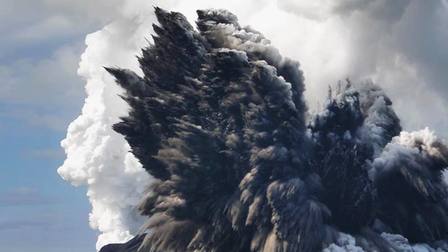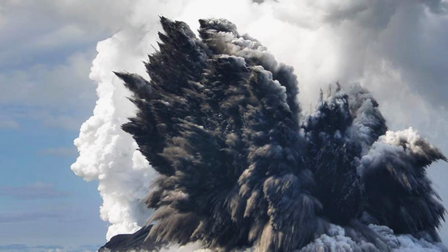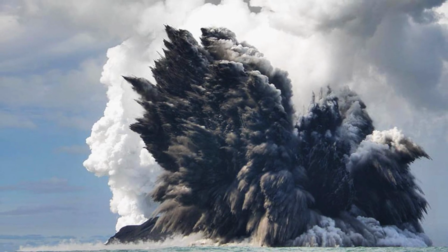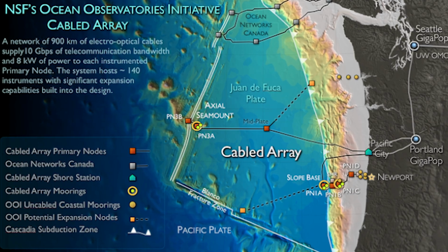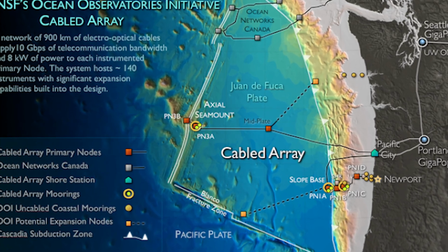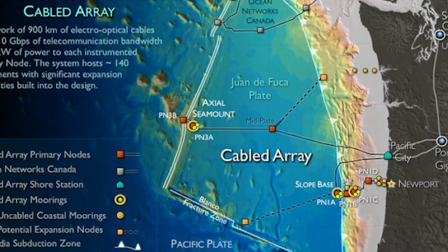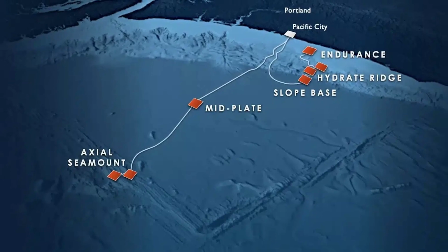While an Axial eruption wouldn't devastate coastal cities, it could still pose a real-time threat to ships operating in the area, especially research or cargo vessels passing above the site. There's also the risk of damage to undersea infrastructure. Axial Seamount lies near key trans-Pacific data cables, the same lines that carry internet and communications traffic across continents. A lava flow, if it reached far enough, could melt or shift segments of this hardware.